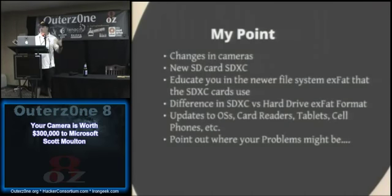Up until this point, we've been living with FAT32. All of our cameras have been doing FAT32. And so this is about to change. New SDXC cards. Most people are very familiar with SDHC cards, which is what you've been buying from 32 gigs to 4 gigs for all of your cameras, as well as like CF and a couple other things, but I primarily want to talk about SD cards.